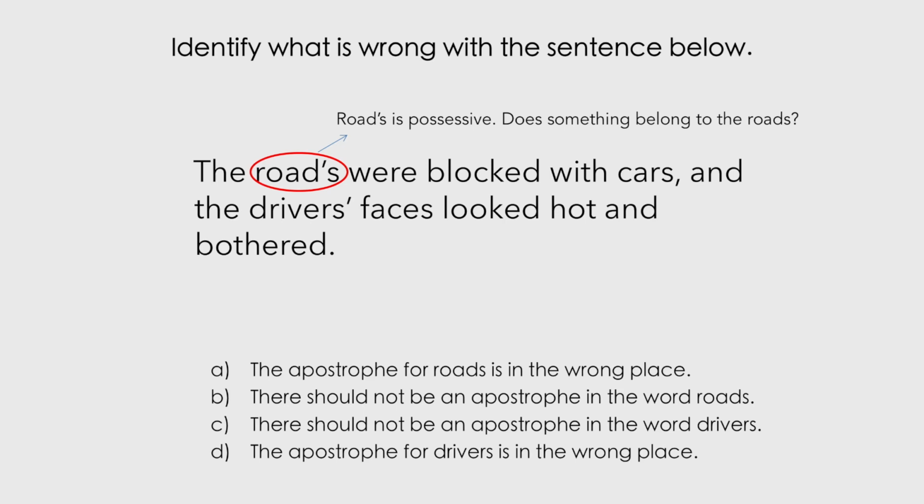Let's have a look at the other option that has been mentioned, drivers, and check that. The apostrophe comes after the S, and a possessive apostrophe will come after an S if the noun is plural. So here we can see the drivers' faces. Yes, it is plural, so it makes sense for the apostrophe to be after the S. If it was one driver, then the apostrophe would have to be between the R and the S. But here we can see that it is in the right place.